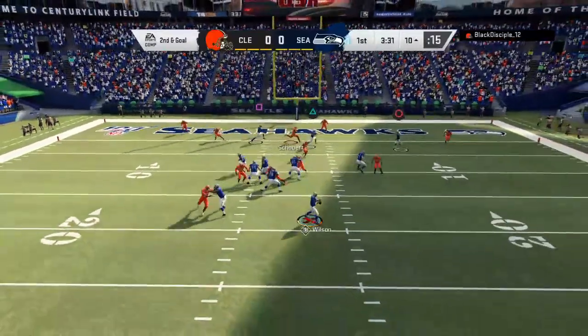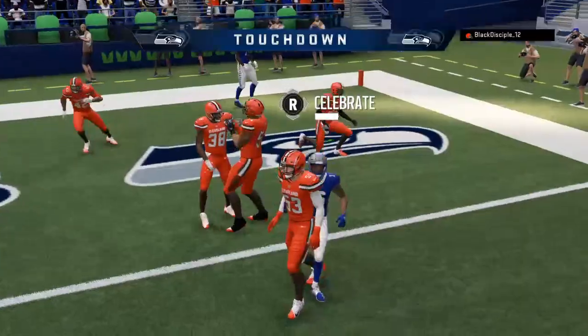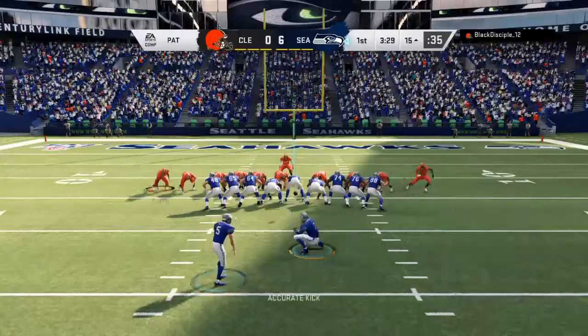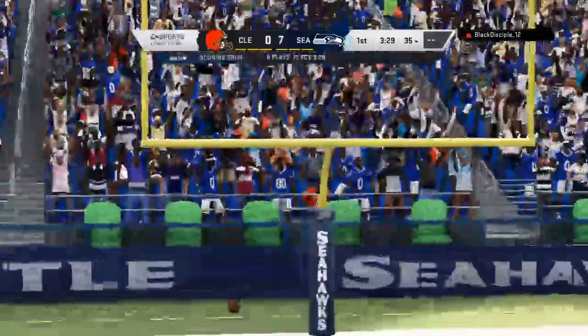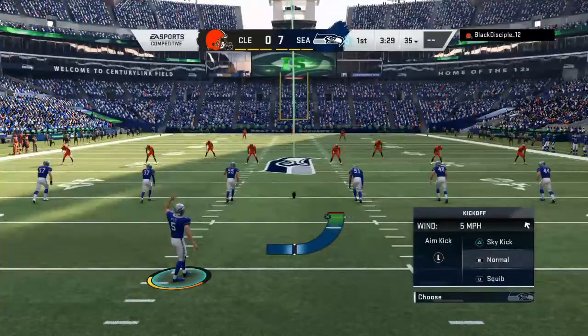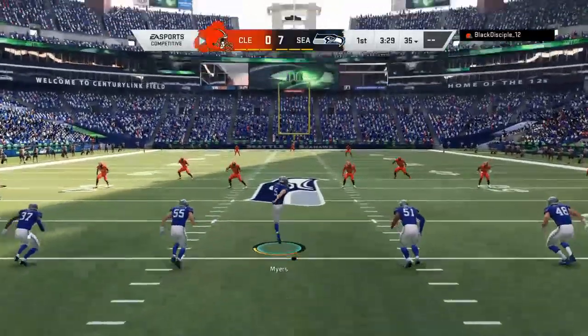Second and 10. It's Wilson again. And he's got it. Caught in the end zone for the Seahawk touchdown. Tyler Lockett there to make the grab. And the Seahawks take the ball down the field and score on the opening drive. Myers connects on the PAT, and that makes the score 7-0.